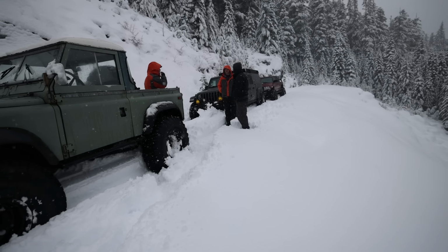Here in the Pacific Northwest in December, it gets dark at like 4:15. I mean, it's just crazy. So when you meet your friends at the gas station at like 9 a.m., it doesn't give you a giant window to go and play in the daylight. So we're going to try and push hard up this last stretch. It's not very far to the top of where we're trying to get to, but it's going to get pretty steep, and you know, the snow seems to only be getting deeper.